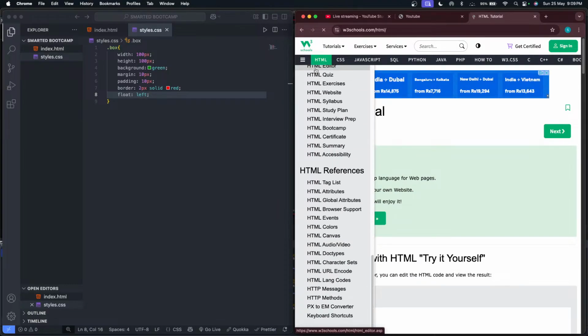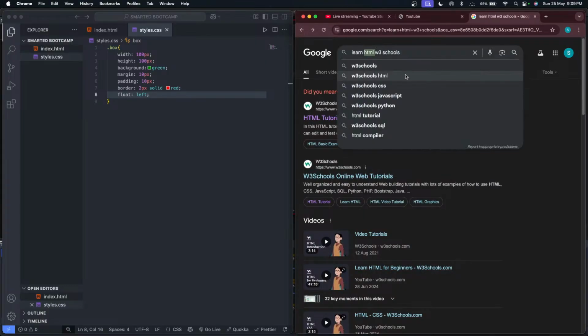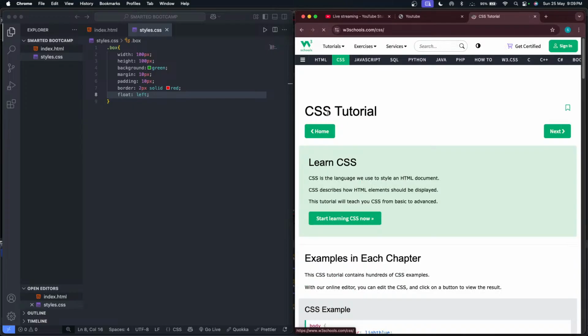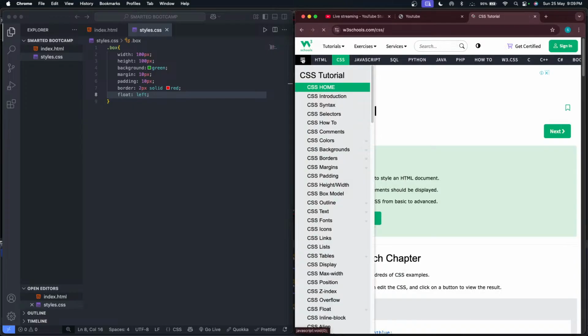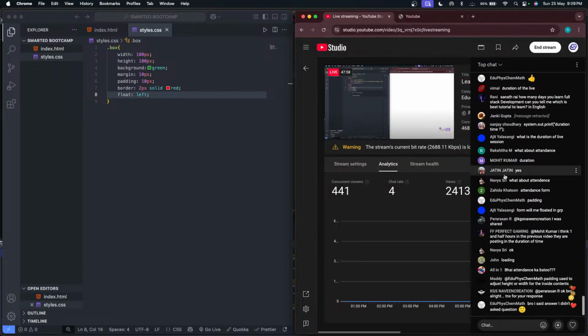Similarly, you can also learn CSS. Okay, so it is not possible for anyone to cover everything out there. So what you can do is explore CSS and HTML with the help of these documents and keep practicing, and that will make you perfect, and you will be able to design more and more using these particular languages. Okay, all right, any doubts so far?